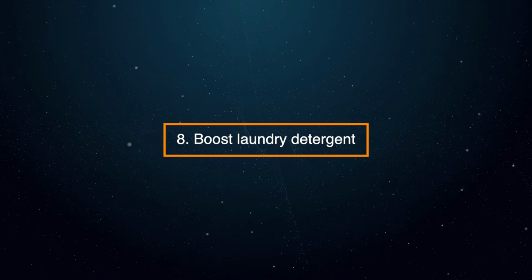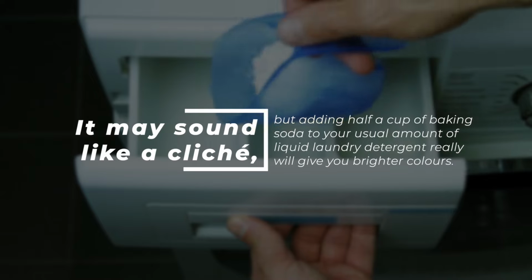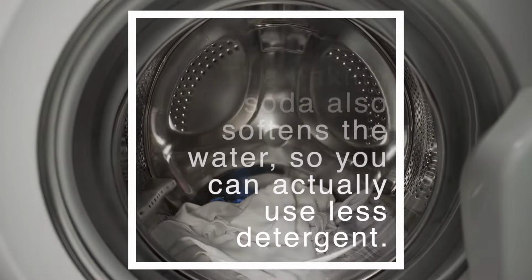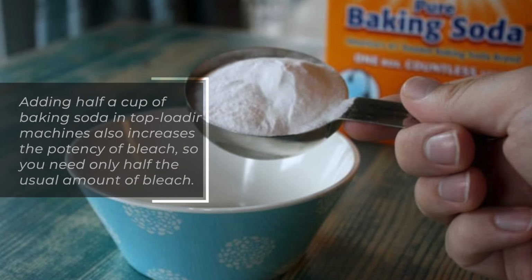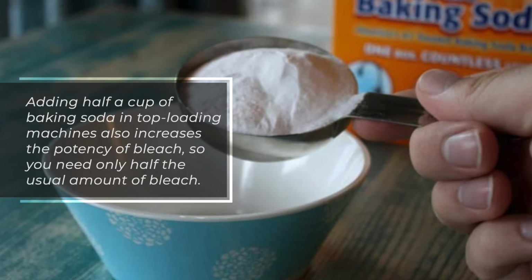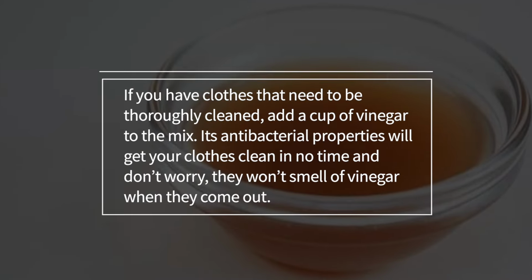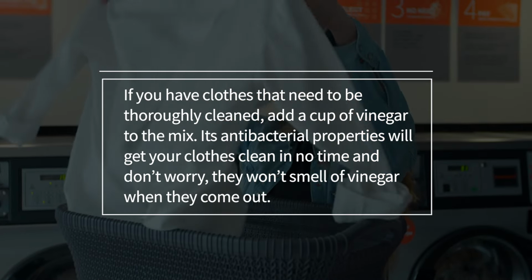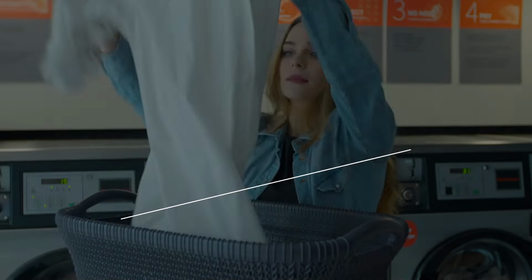8. Boost laundry detergent. It may sound like a cliche, but adding ½ cup of baking soda to your usual amount of liquid laundry detergent really will give you brighter colors. The baking soda also softens the water so you can actually use less detergent. Adding ½ cup of baking soda in top-loading machines also increases the potency of bleach, so you only need half the usual amount of bleach. If you have clothes that need to be thoroughly cleaned, add a cup of vinegar to the mix. Its antibacterial properties will get your clothes clean in no time. And don't worry, they won't smell of vinegar when they come out.